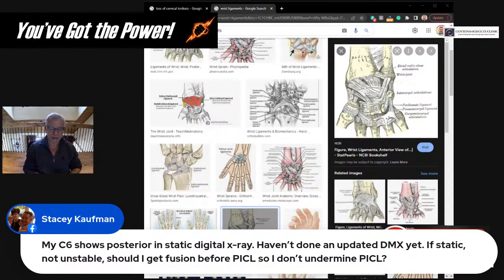My C6 shows posterior on static digital X-ray. I haven't done updated DMX. If static, not unstable, should I get a fusion for PICL so I don't undermine PICL? Yeah, Stacy, I wouldn't recommend a fusion unless there's some symptoms that can be tied to C6 being posterior. If we go out and take the MRIs of 100 people in their 60s, probably 20 of them will have a posterior C5 or C6, and none of them have any symptoms. So we've got to be real careful to tie that to what's causing pain in you before we look at any kind of big solutions like fusion.